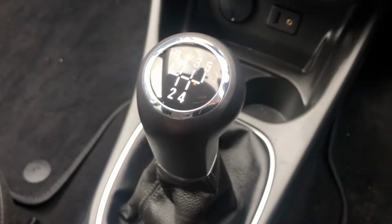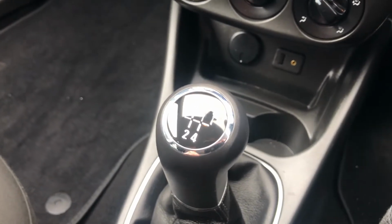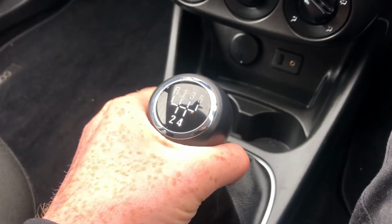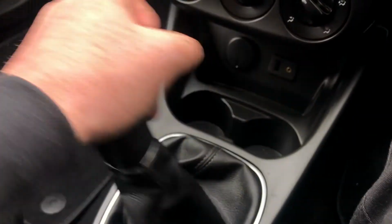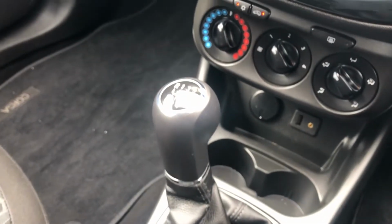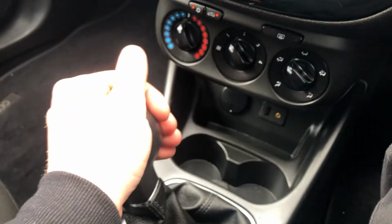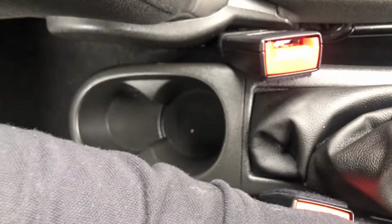Now, easy, fifth gear all the way up, all the way down. There is no sixth, so don't get confused. To put it in reverse, you've got a little lever just on the back. Press that up, push it all the way to the left without your hand sliding off because it's too clean. Push it all the way up and you can see you're now in reverse. Moving under there, you've got a bit of storage, manual handbrake, and dual cup holder just there as well.